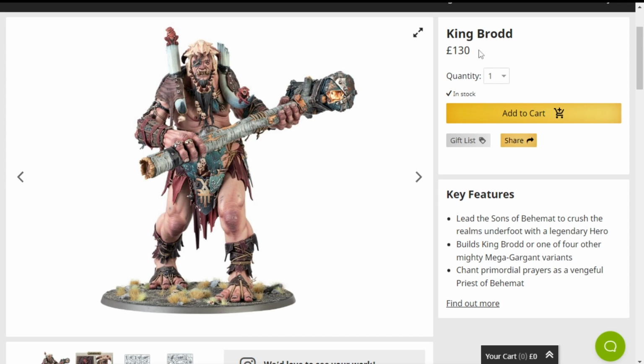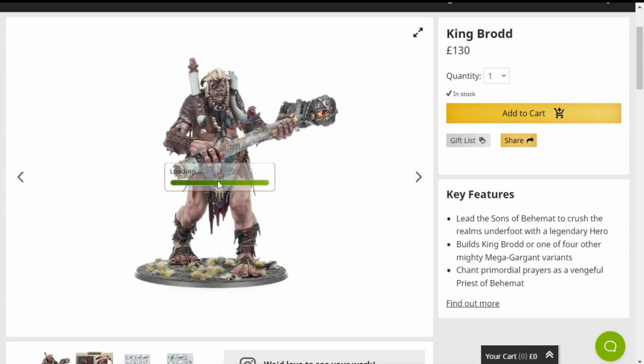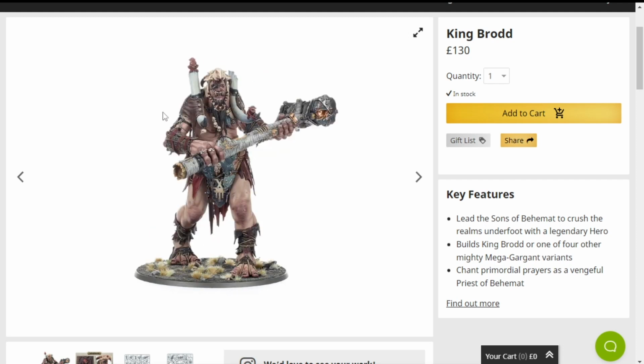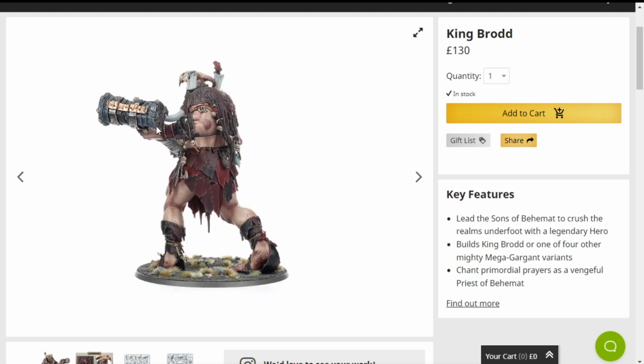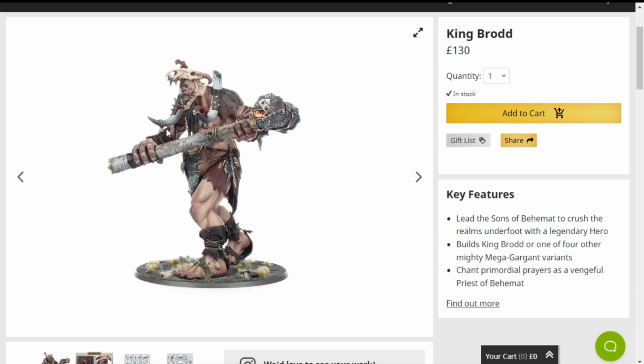King Brodd is this big old man who is £130. Yeah, that's a lot of money to throw at this model. However, despite the price, and there's a price increase. This is going to get really pricey. It's already really sodding pricey, but it's really detailed and it's such a nice model. But I know that if I tried painting it, it would look awful. This is a model that you buy if you're confident in your building and your painting.